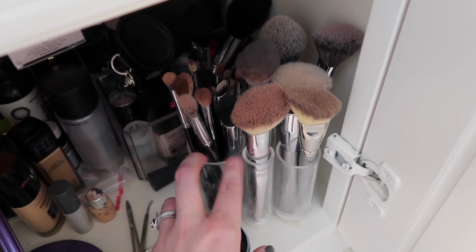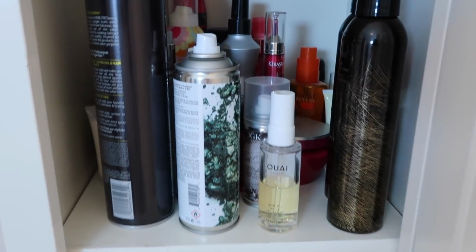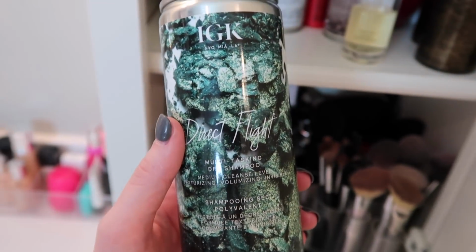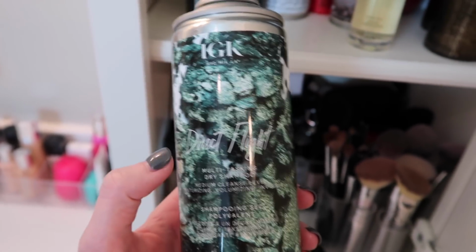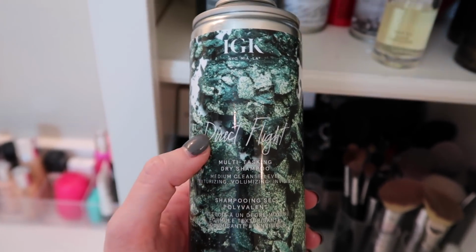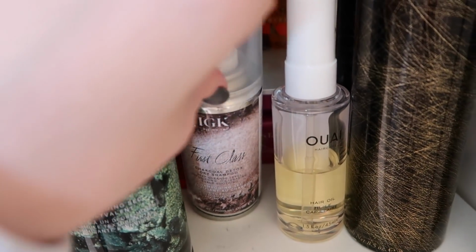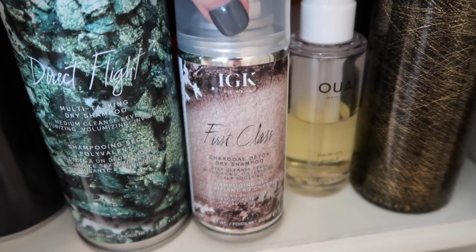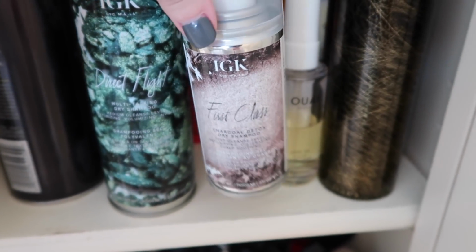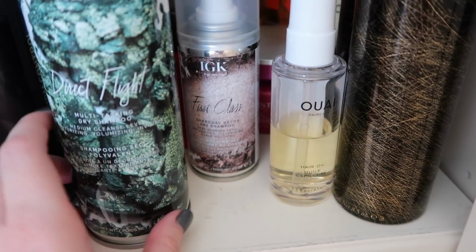And so the rest of the brushes I use, I don't think that you can get at Sephora. Up from that is hair care. I love the brand IGK. They have just stolen my heart with their products, but the Direct Flight Multitasking Dry Shampoo is my favorite. I will be repurchasing another one of these. If you have really dirty hair and need heavy duty, the First Class Charcoal Detox Dry Shampoo is so good. I have a smaller bottle of it just in case I have a really dirty hair day. So I like having that one as a backup.